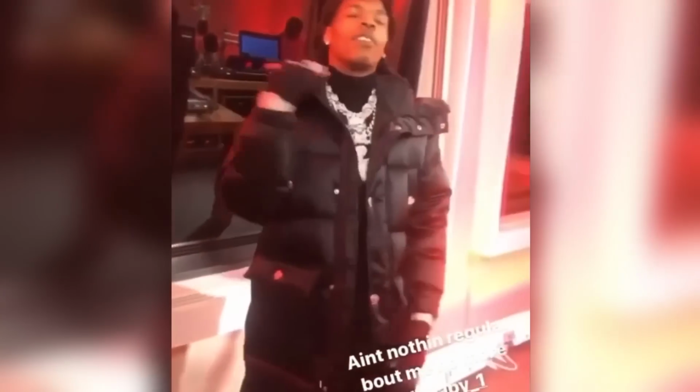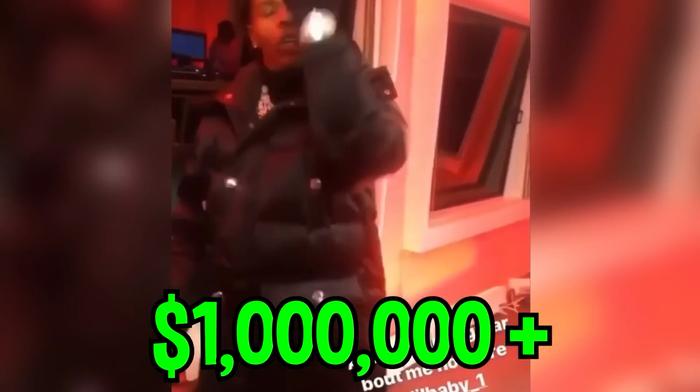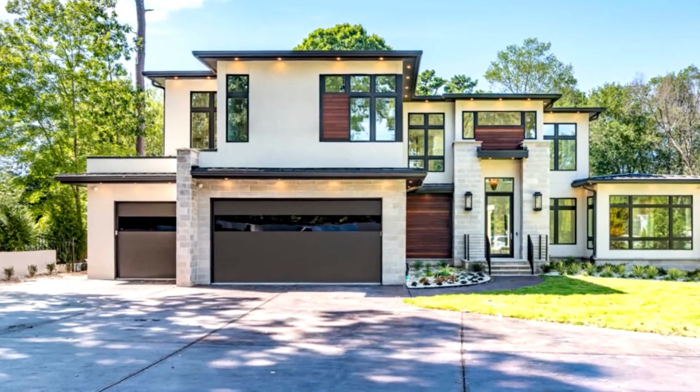So overall, his jewelry collection is well into the 7 figures. It doesn't really seem to be slowing down anytime soon. But Lil Baby is extremely smart with his money. He has purchased a ton of real estate ever since he came onto the scene in 2020, with his first real estate purchase being a $4.7 million mansion in Atlanta.